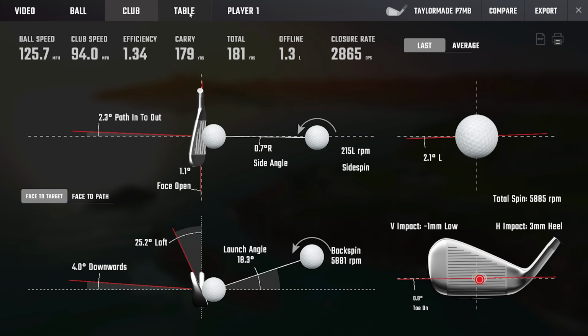Okay, Fraz, last iron of Best Blades of 2024. It's the Titleist 620 MB. It's a nice way to finish off.